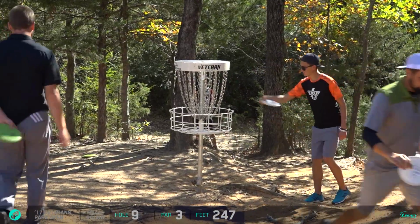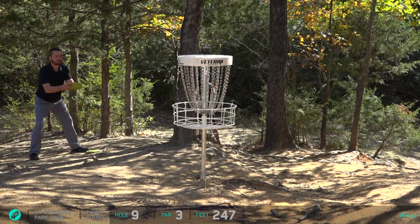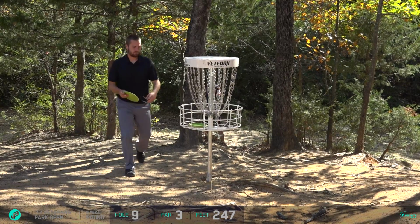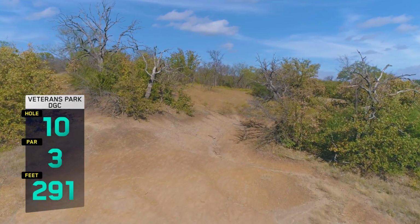Coda's no stranger to top competition. If you're not familiar with Coda Hatfield, you're either not from the Midwest or you didn't pay attention around the 2005, 2006 to about 2010 period where he was doing really big things in that part of the country. Absolutely. And just one stroke behind Eagle. And watch out, we got a little battle brewing here. Absolutely, man. Coda is really playing well.